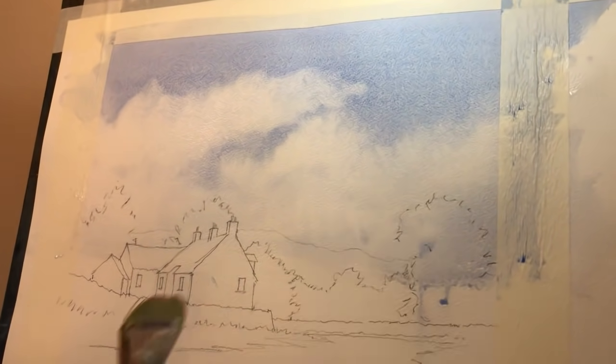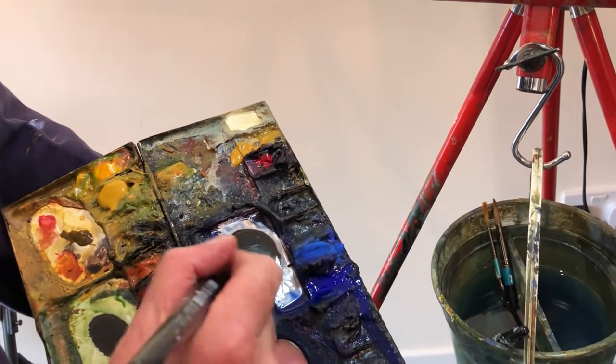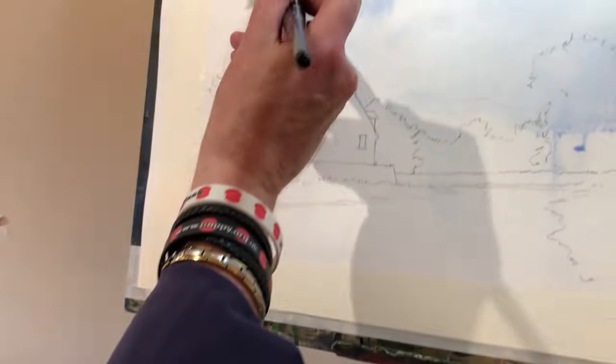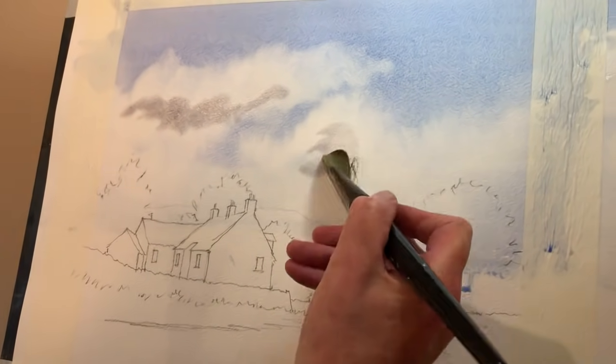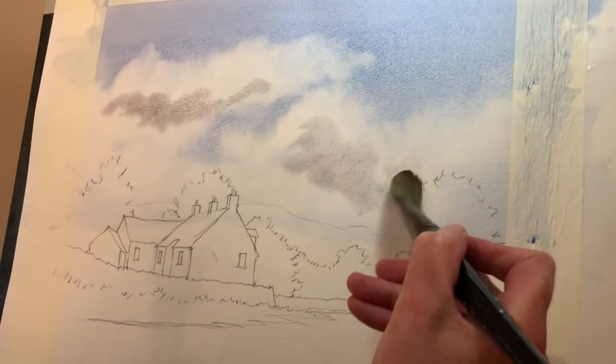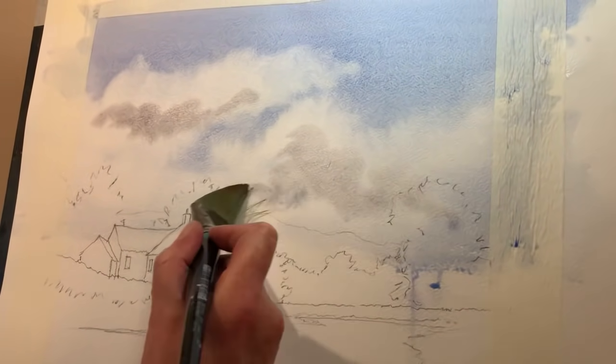Take a little bit out there. Now, I'm just going to put a tiny touch of light red into that ultramarine blue. We'll just drop a bit in there, like that. Don't be scared of this. Plenty of water into the mix. So that's light red and blue mixed.